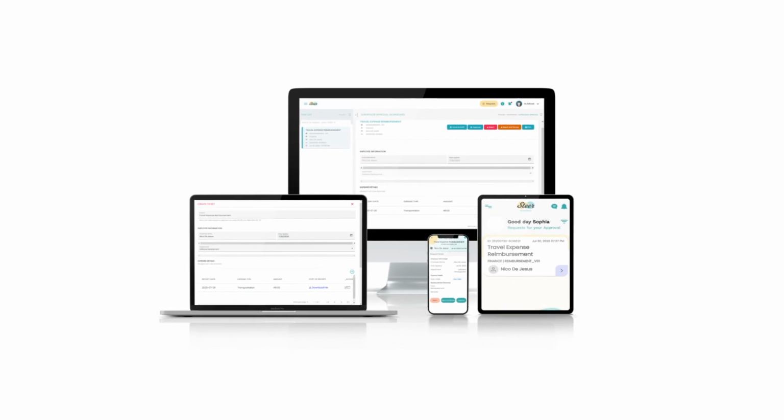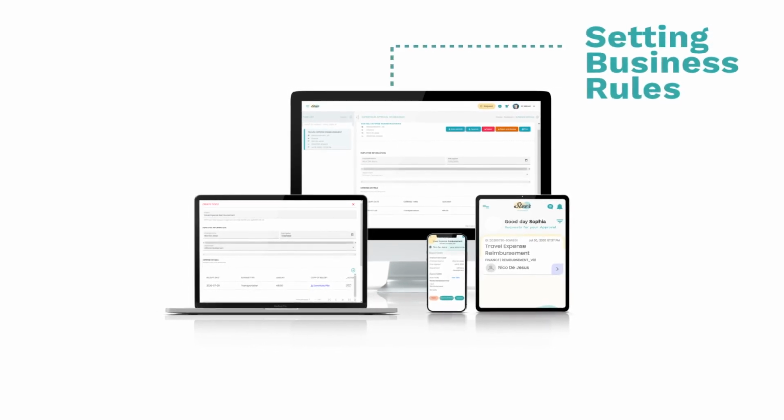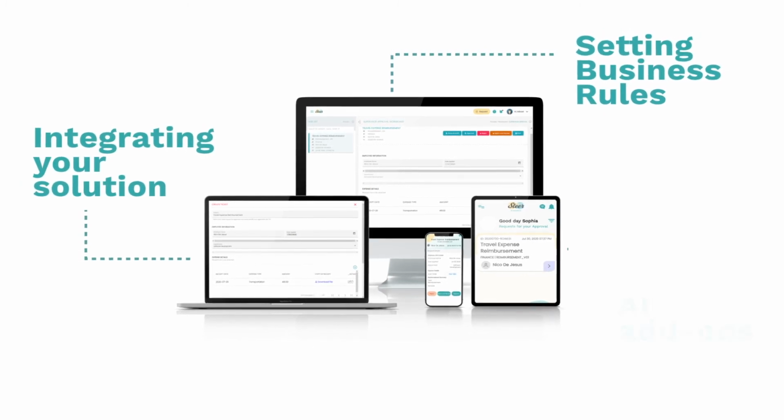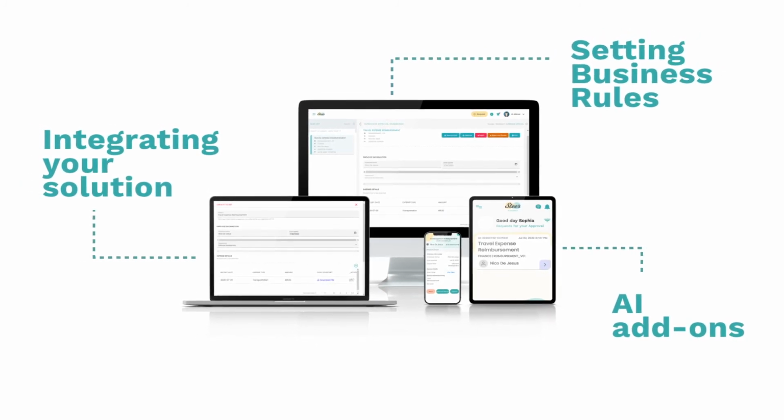There's a lot more you can do inside Steer, such as setting business rules and automate actions, integrating your solutions to existing systems, and putting AI add-ons in place to make your solution smarter.